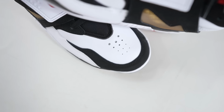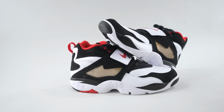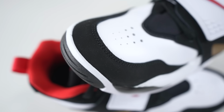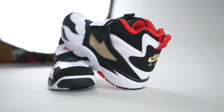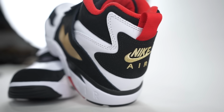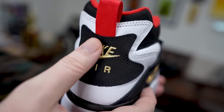Now, as far as the details go, I mentioned the leather, you see that. There's also this suede or nubuck in black. You see it on the toe, side, around the ankle, and on the back slab here. Gold Nike Air embroidered on the heel here. I love that, just so dope.